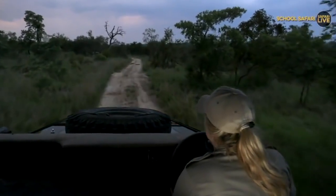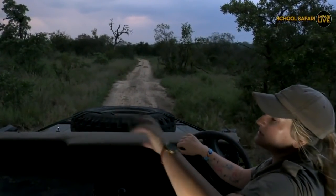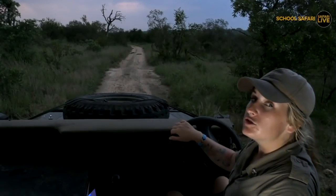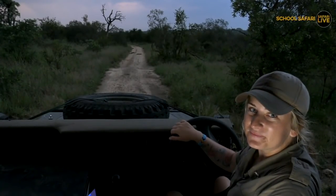So I'm going to do a combination of driving, sitting and listening to see if I can maybe hear if someone is telling me where the leopard is walking, maybe a squirrel or a bird, or even an impala, which is an antelope, alarming. Scott is also searching for a leopard, and he had one a little bit earlier.